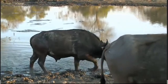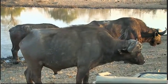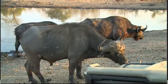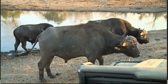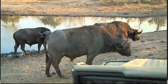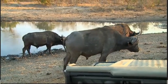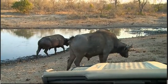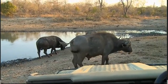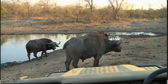I've never had it done to myself, but I do know of a few of my guiding colleagues have had buffalo charge the car and actually hit the car. And it has been the only animal that I've had to defend myself against on foot. You can see how close they are to the vehicle, just literally feet in front of us.